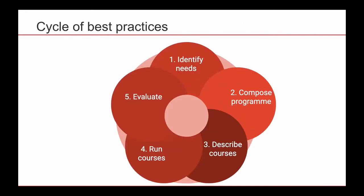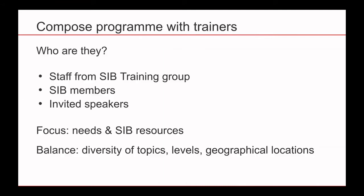So the second step after having identified the needs is the program composition. Once the needs are known, we create the annual program with the courses in the identified topics. This portfolio is decided in collaboration with the trainers. So who are they? The trainers are the staff from the SIB training group.